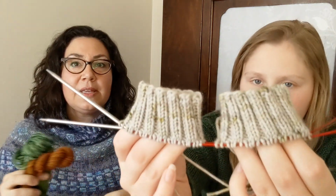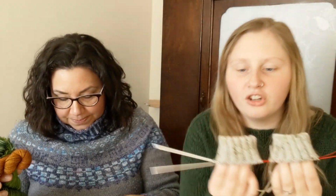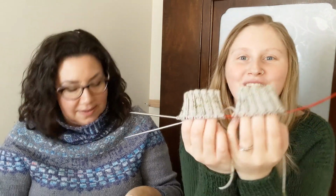The gray does have green in it. Yeah, green speckles. And green and brown it looks like. Or orangish. Yeah, some of them kind of look orangish. Really, but yeah, I think it'll go.